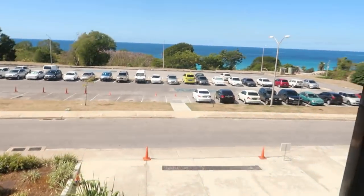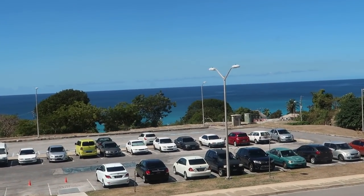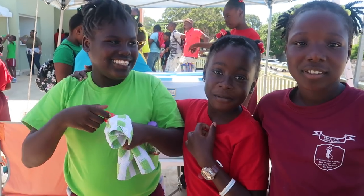But guys, this view is beautiful. Let me just show you what it looks like. It might not look as beautiful to you, right? But which part it is, let me tell you. The beach looks sweet for days. Jeez, look how it looks. The beautiful Barbados. Say hello. Hello.